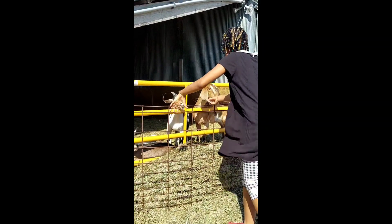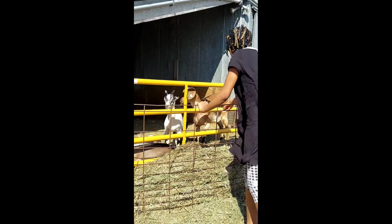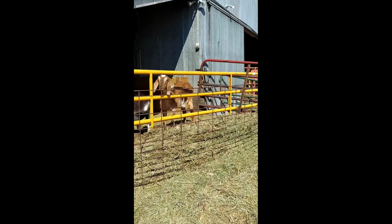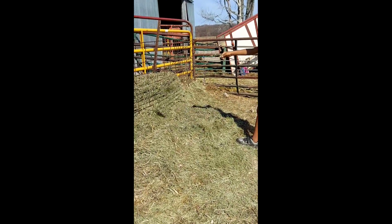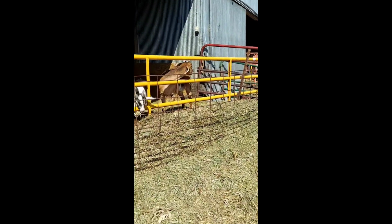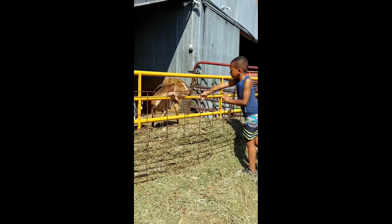It's really windy. If you guys can see, it's so windy. You can see how the wind is blowing my daughter's clothes all over the place. The wind just blew away all the grass he got for the goats.